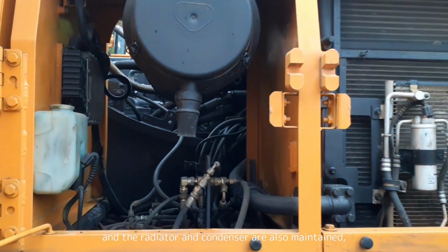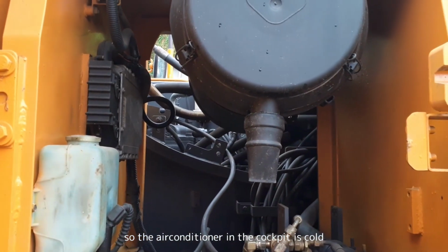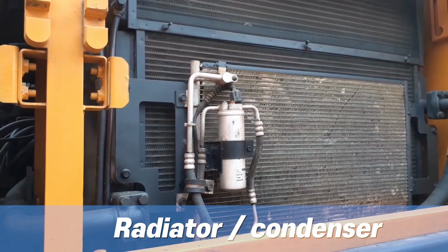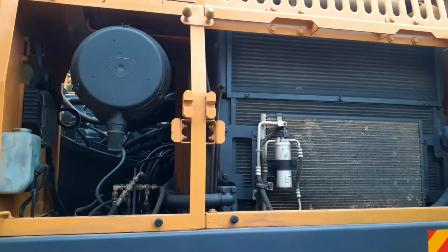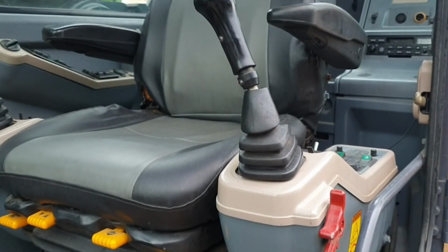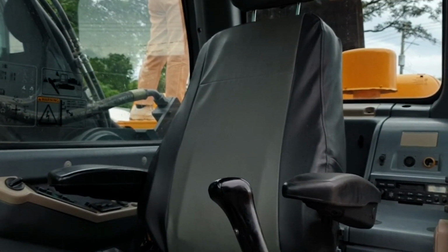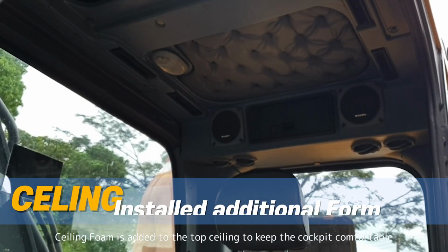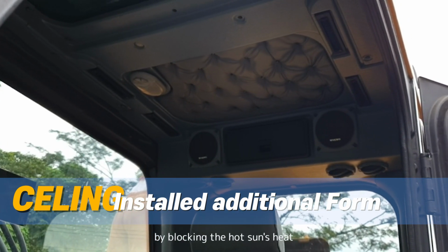Perfectly maintained, and the radiator and condenser are also maintained, so the air conditioner in the cockpit is cold. Sealing foam is added to the top ceiling to keep the cockpit comfortable by blocking the hot sun's heat.